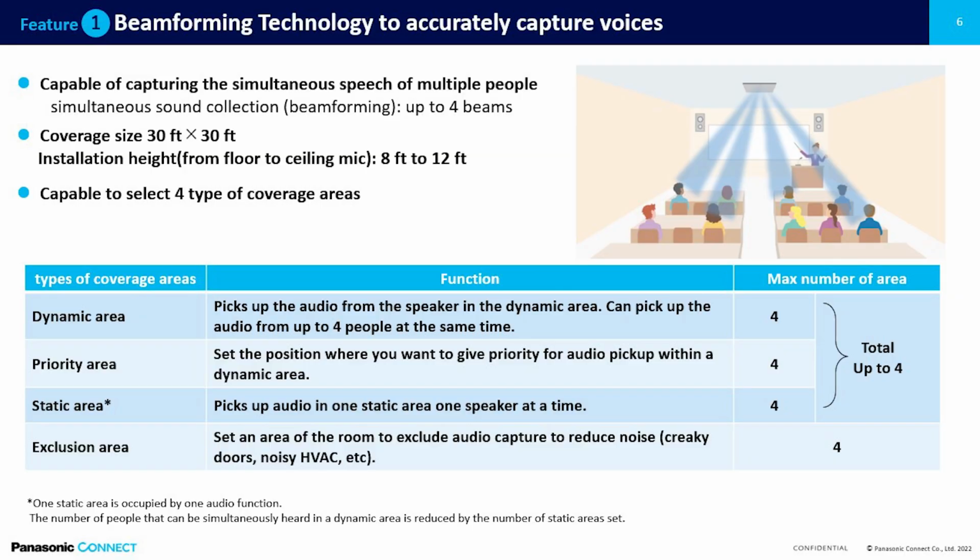So with the exclusion zones, we can basically filter out exterior noises such as busy hallways, doors shutting, HVAC systems, a wide array of intrusive noises on a college campus. And that really helps us hone in on a dynamic zone that we can set over top of the students so that those students can be heard on the far end clearly to the students who maybe aren't in the class and vice versa. And also we can set a priority zone for the professor.